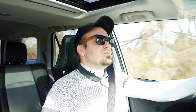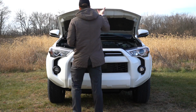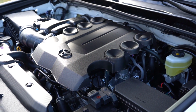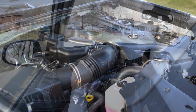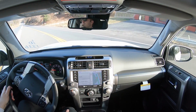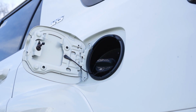But regardless of trim level that you go with, the power plant on the 4Runner is going to be the same. Powering the beast is a 4-liter naturally aspirated V6, putting out 270 horsepower at 5,600 RPM, 278 pound-feet of torque coming in at 4,400 RPM, power sent to the rear wheels or all wheels through a 5-speed automatic, 0 to 60 time coming in at approximately 8 seconds flat, with MPG numbers coming in at 16 in the city, 19 on the highway, taking regular unleaded fuel.